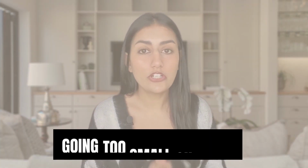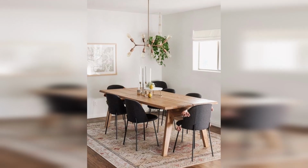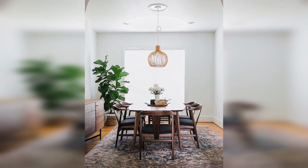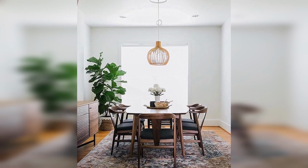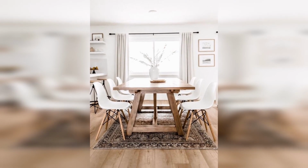Make sure you avoid going too small on the rug. Your dining room rug should be large enough to sit under all pieces of furniture, including the chairs when pulled out. If your rug is too small, the chairs will feel uneven or wobbly when in use, thereby distracting you and your guests from the main event. What's more is that a too small rug will make any space look smaller and incomplete.